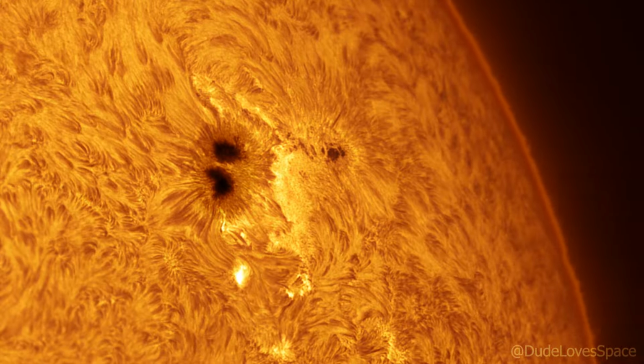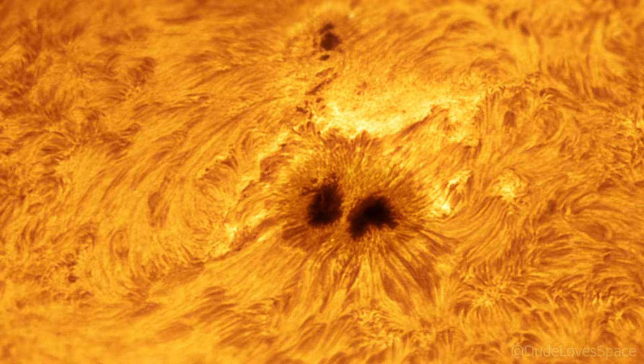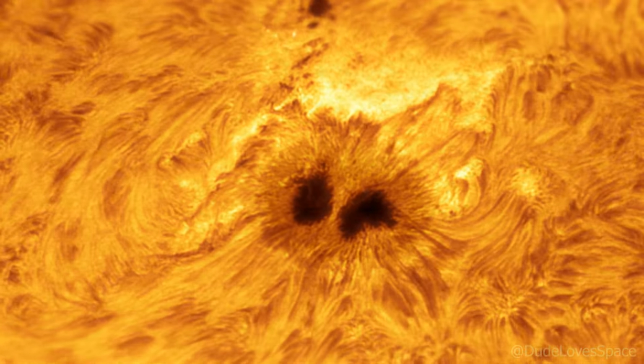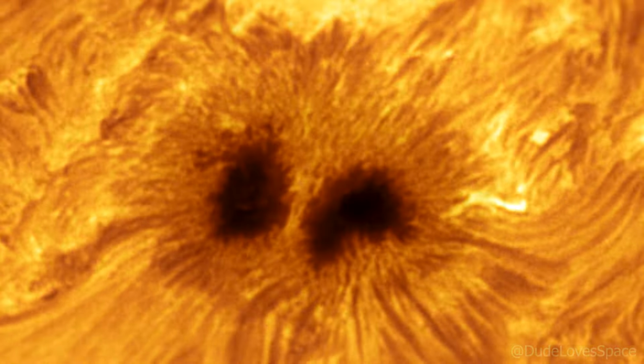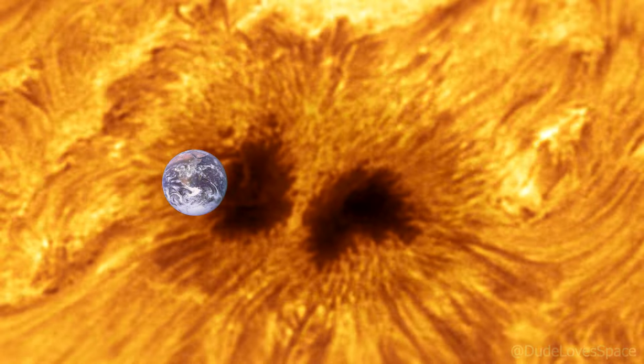And today, we're zooming in on the star that keeps us alive. This is Sunspot AR4079. A sunspot is a dark, cooler patch on the sun's surface caused by strong magnetic forces. This thing is massive. Here is Earth for scale. And it's gone.